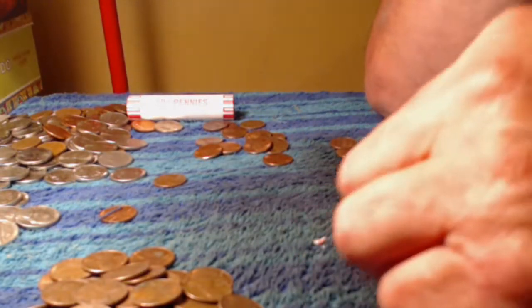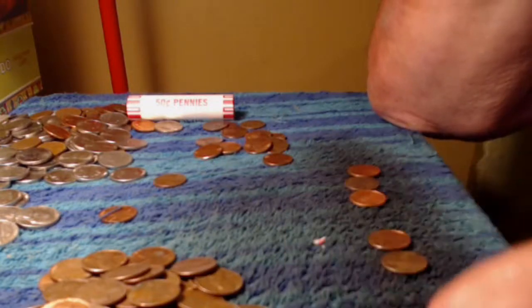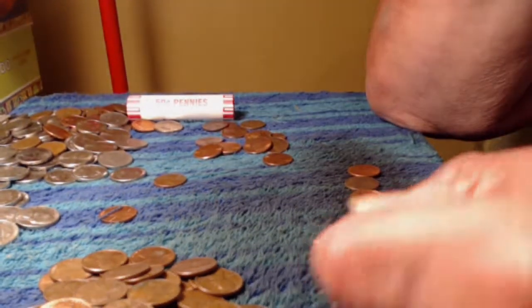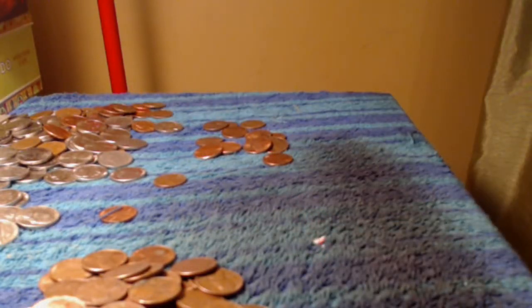The shield pennies, I don't bother flipping over. I don't even like them. They're ugly. See how much copper sitting there? There's a 70 that's very lustrous. Kind of toned, but it's kind of worn too, a little bit. What do we got left? 10 rolls.